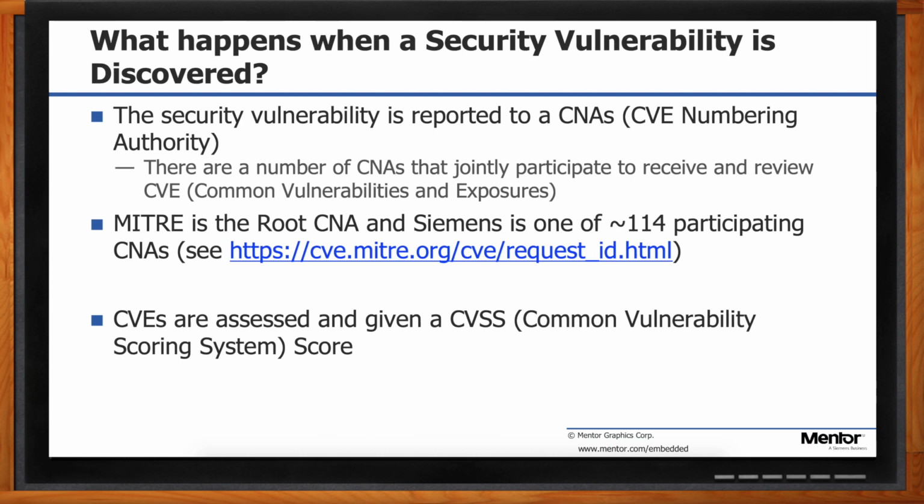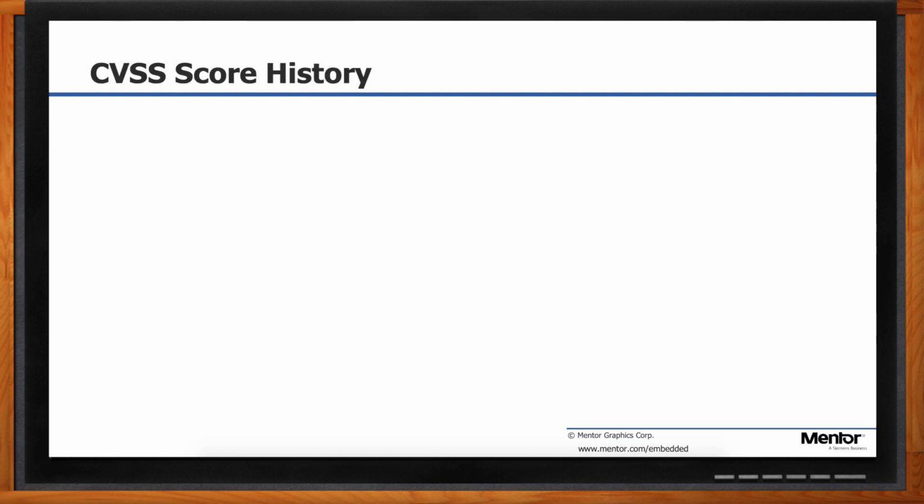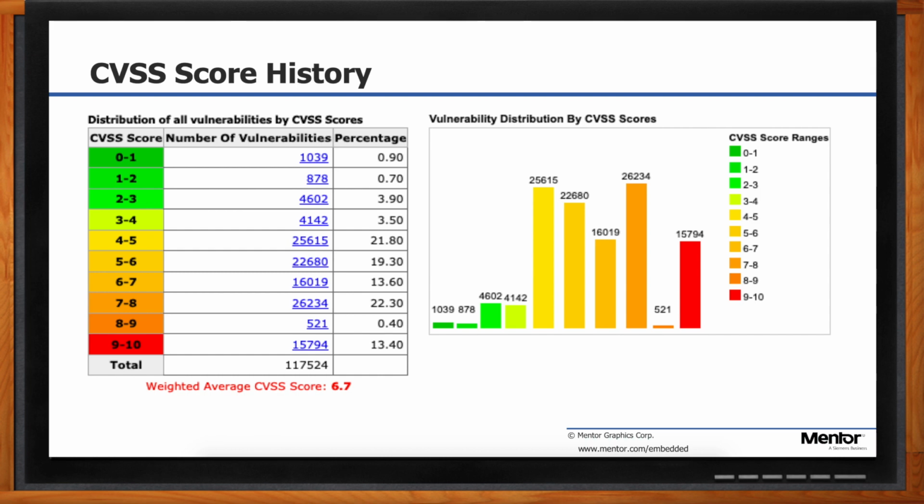Okay, Kathy, let's talk about that CVSS score. Now, can you explain that a bit more? Sure. So when a CVE is determined to be an issue, it's generally assigned a vulnerability score by the NVD, the National Vulnerability Database. This is a number between 1 and 10, and the higher the number, the more serious the vulnerability will be to devices that contain the vulnerability.